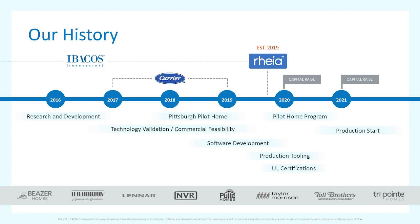And we went through another round of capital just to support us on through last year. And around about summer last year, things really started to take off, and that's when we really started to put our system in homes. We did about, I think, 1,000 homes last year, 800, something like that. And this year we're shooting for upwards on the high end of 20,000. So we may be somewhere between 10 and 20 by the end of this year.